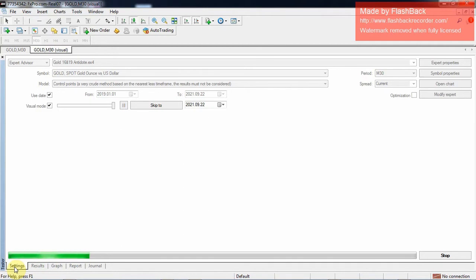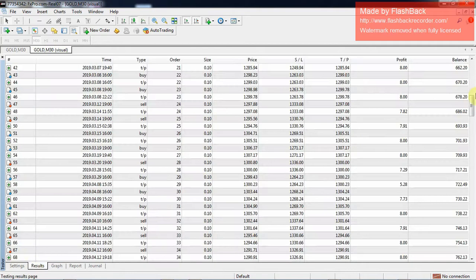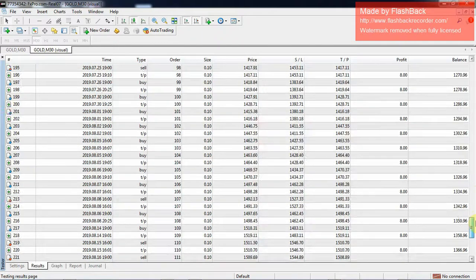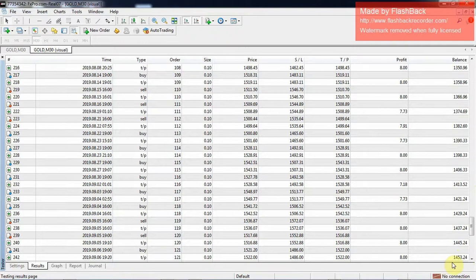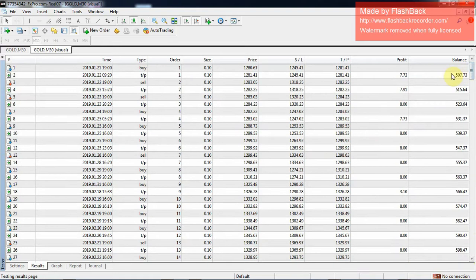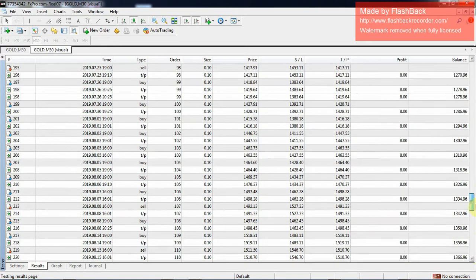Okay, so as I was explaining earlier on, the volatility in the US markets is quite high, and the better option to trade is gold. At least the volatility in gold is still low. So as you can see, we're making $8 per trade. We are up 1,453 from $500 in 2019.